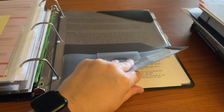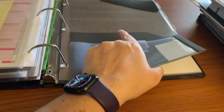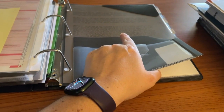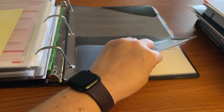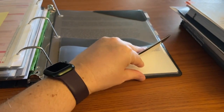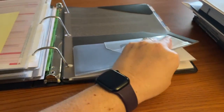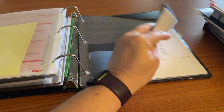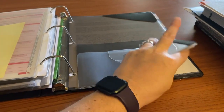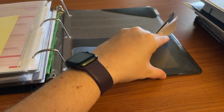Anyway, we also have finance information right here, like the printout telling him how much of an increase he gets and what limit we have on his card. Our LESs, which are our pay stubs from November, December, January, and soon February. I also have our W-2 information and tax information in here for tax purposes.